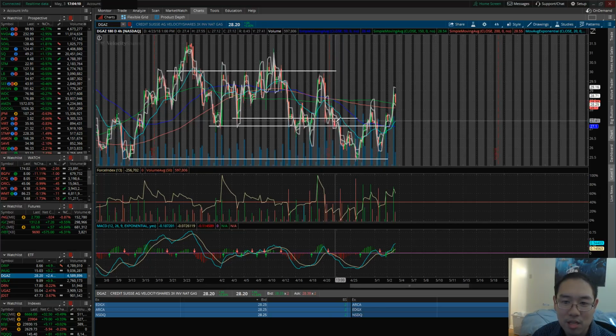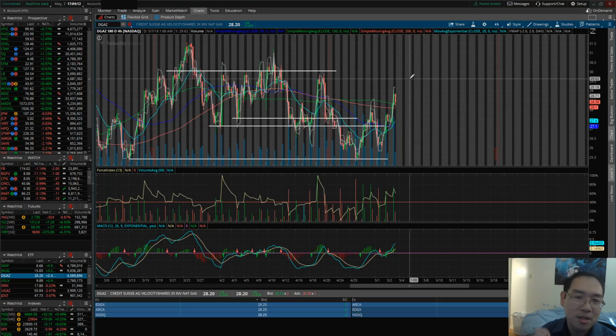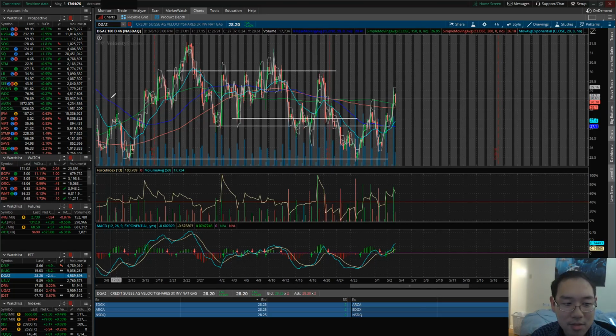It never reached $30 before it plummeted down. Always be a little conservative in your trading just in case it doesn't hit the previous peak. So maybe even this time you might be a little more conservative, $29.50. Let's maybe do that, right, guys? So there's DGAZ right now. So that's it for the commodities.